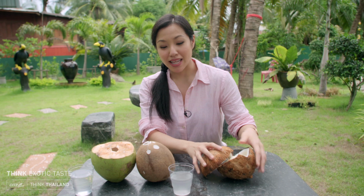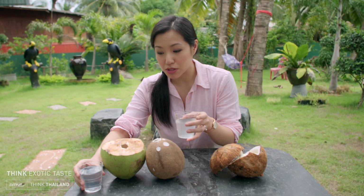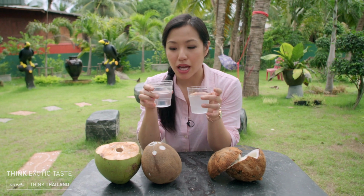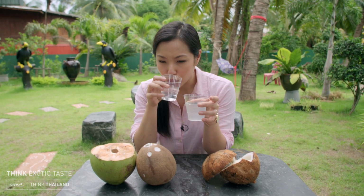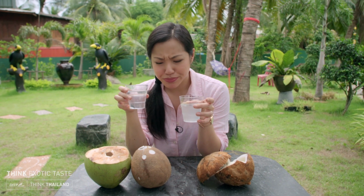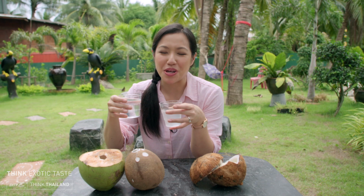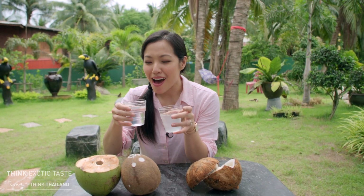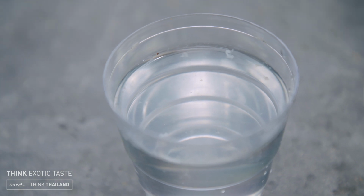I am excited because I've never actually had water from a mature coconut, a coconut this mature. So let's taste it against something I'm familiar with. Smells so good. Sweet, really fragrant. There's no coconut better than Thai coconut, I am telling you. But it also has a little bit of an acidity, like it's a little bit tangy in a good way. That's why it's so refreshing.